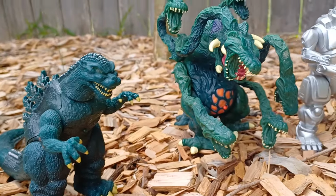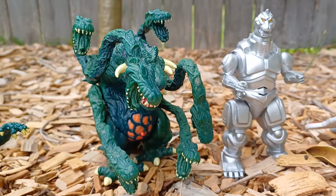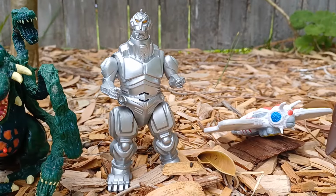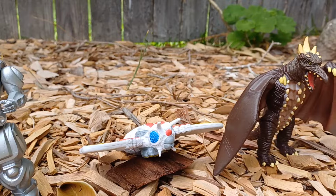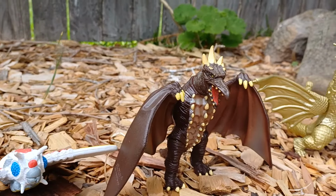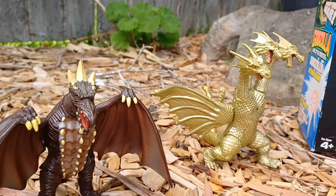We're moving in now to the Trendmasters. These are mid-90s. So here's a Godzilla. He doesn't have any sound, that Godzilla. That's Biollante. We have Mechagodzilla and Mothra. And there's Rodan. These are all about 4.5 inches. These ones are 5 in case of Ghidorah there.